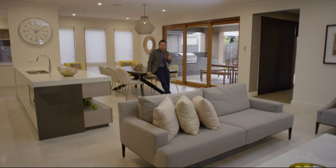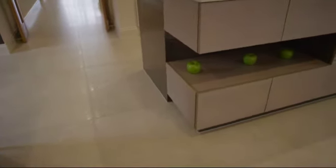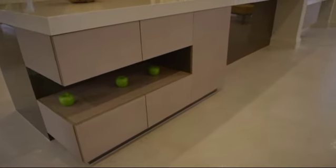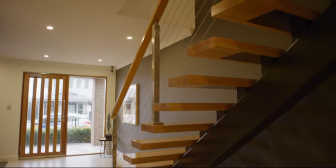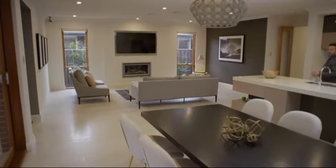And one other talking point for me that sets this place apart are these 900 by 900 light grey, semi-glazed porcelain tiles. They look really cool and certainly add to the home's sophisticated feel. Best of all, they're incredibly low maintenance, which is ideal for such a big home, given it has to sustain the wear and tear of so much foot traffic. The open tread timber staircase is another visually appealing feature and adds to the immediate wow factor of the Bordeaux. There's not really anything I can think of that the Bordeaux doesn't have.